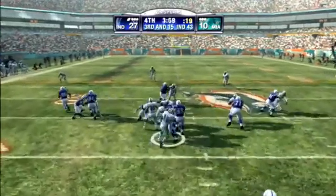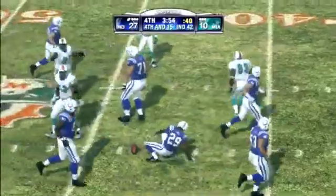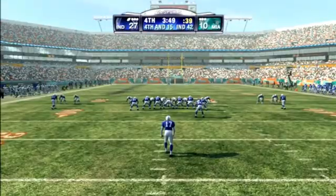Again with the run. He didn't get back to the line. And they can't get anything on the ground. Big run stuff that time by the defense, bringing up fourth down. Tremendous play.